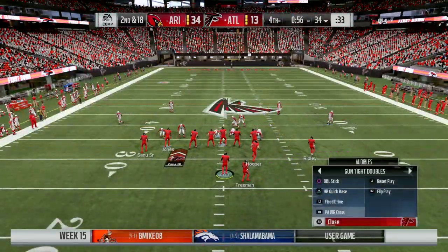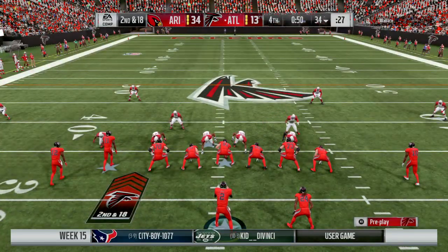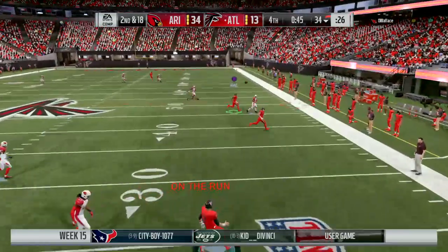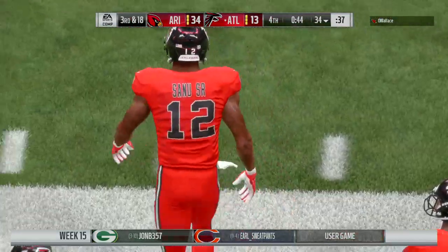Got to imagine the pass rush will be equally intense here on 2nd down following the sack. It's 2nd and 18. Off the play fake to Freeman. It's Ryan. Eluding the pressure right. And he drops it incomplete. And their struggles continue here.